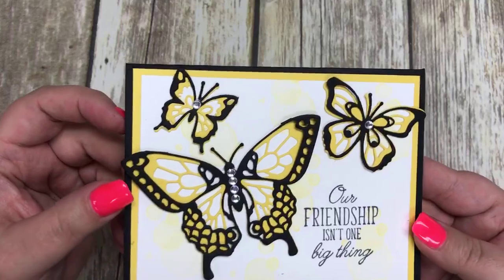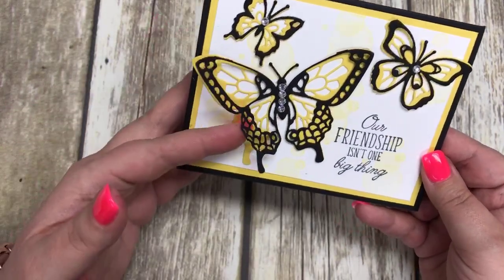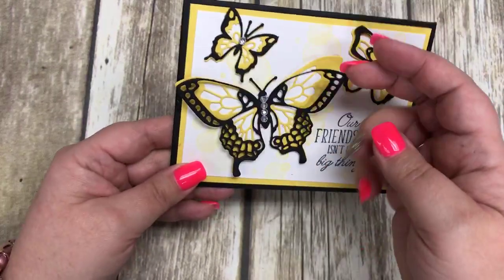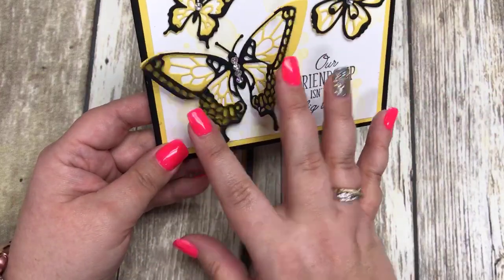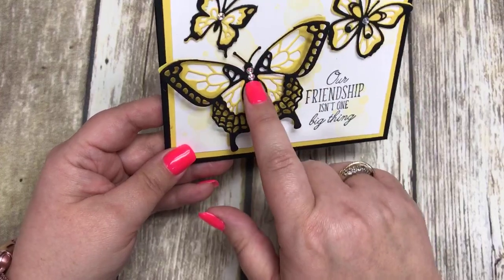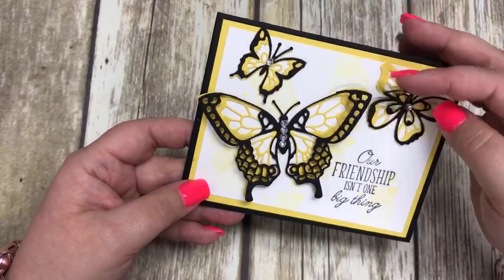You can change it up and add to it any way that you would like to. Now this one, I did not use the multi-purpose sheets for a reason. I wanted to show you guys that you could also bring these wings up and give it a little bit of detail if you wanted to, like it's a flying butterfly. So I glued the yellow one down completely and then just adhered some glue dots to the middle of the body and did the same on this one up here as well.